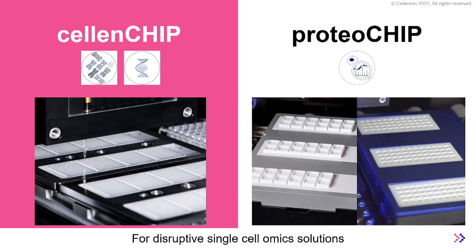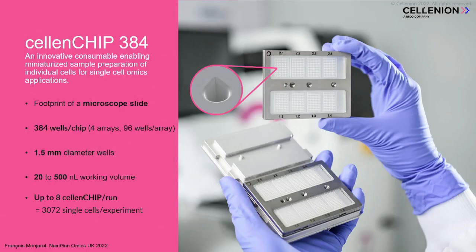Basically, we did develop specific labwares to study DNA and RNA, and specific labwares to study proteins, because that's two different sample preps, very different sample prep. What about the one dedicated for DNA and RNA? We call that a cell-and-chip.